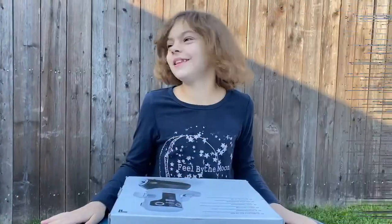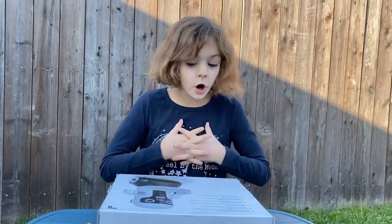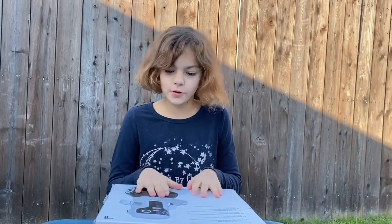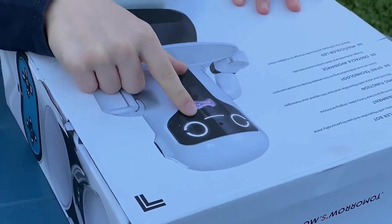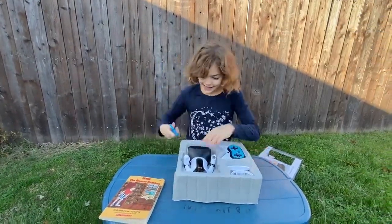Yeah, that's cool. And last, but definitely not least, number six, multicolor LED. Watch the LED eyes and bow tie change to multiple colors. So I guess that his eyes, mouth, and bow tie can all change colors.